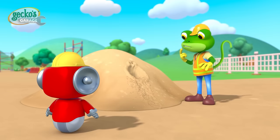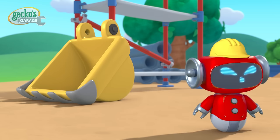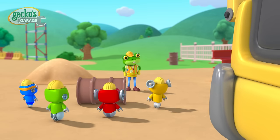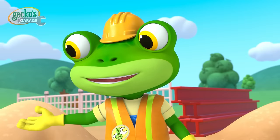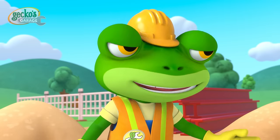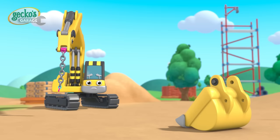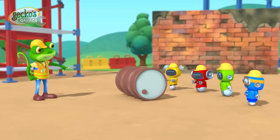You're okay. And you've even given me an idea, Red. Don't worry, Eric. You can catch that ball. We can fill your bucket with sand to soften the bounce. And I'll fix a lid to trap it inside. Eric, we need your bucket. Mechanicals, we need that barrel.